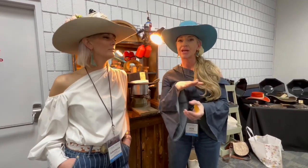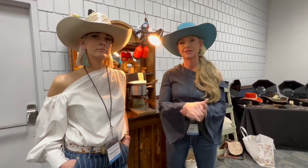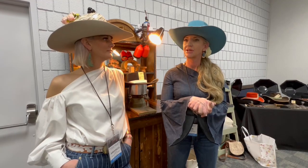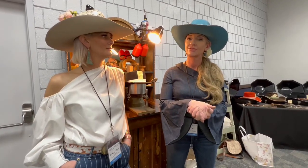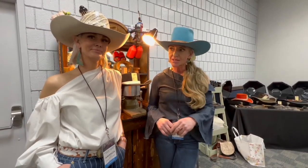But we don't only build cowboy hats. We specialize in all hats. So yeah, we've got Kentucky Derby hats. We've done some of them before. We've got some bowlers and some fedoras here, and some different styles.